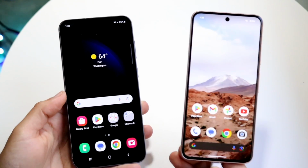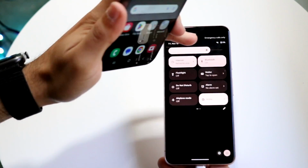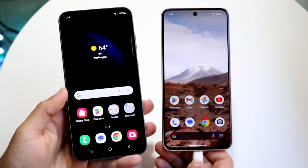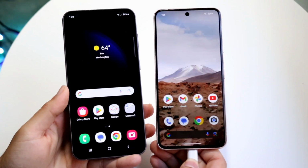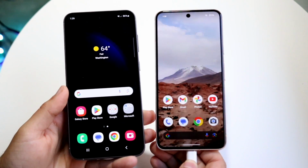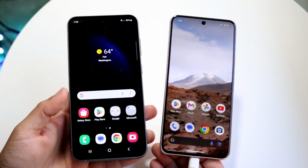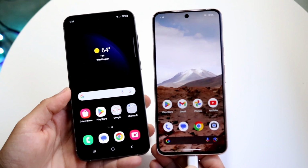Well, everyone, it's time for us to take a look at the Google Pixel 8 and compare it against the Samsung Galaxy S23 FE and see which particular phone is the better one for you. Now, I'll definitely tell you, I think the Pixel 8 might be the better one for a majority of people, but the S23 FE is also a very decent phone for the price, I would probably say. So let's see how both these phones compare.